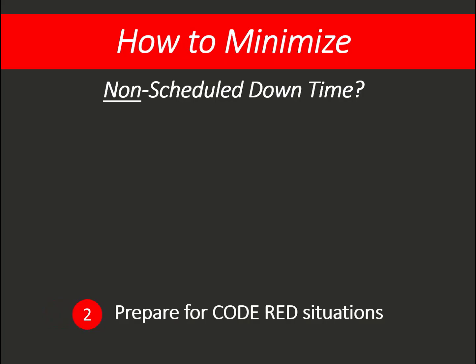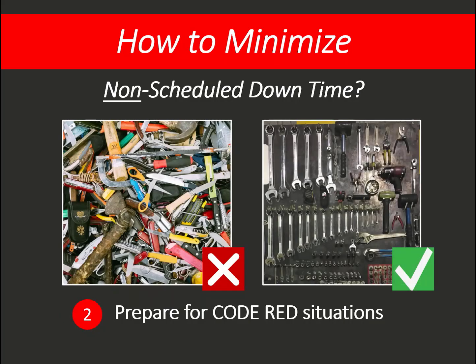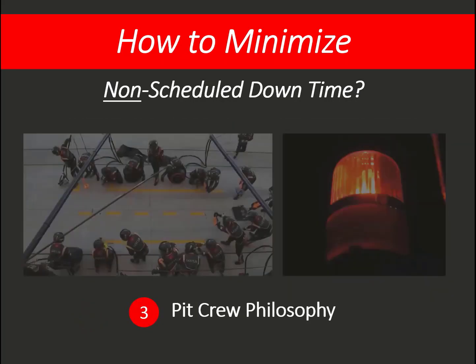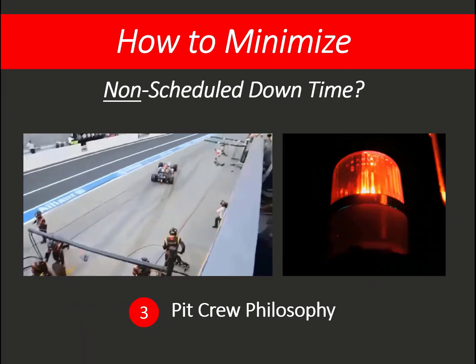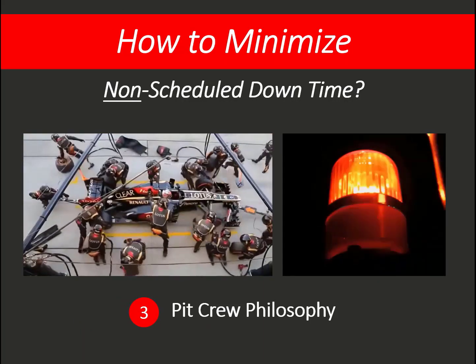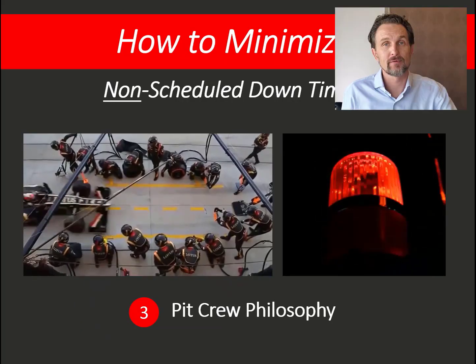So the worst thing in the world is to go over into your specialty tools section and find a mess or the tool's missing. So make sure your tools are organized and they're ready to deploy when an emergency hits. And thirdly, have a pit crew philosophy. If the line is down, everybody on the floor should know that their number 1, 2, and 3 priority is to get that back online. Get the problem fixed, get the line back to making cans.